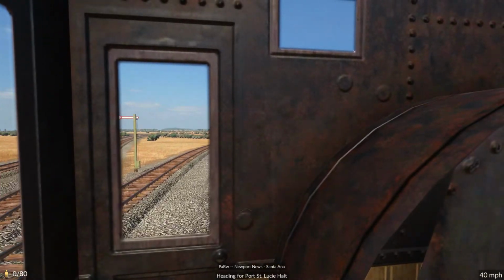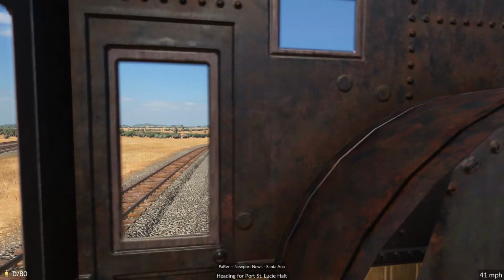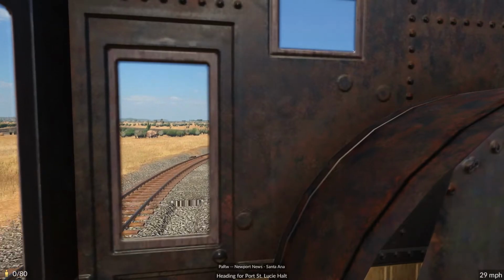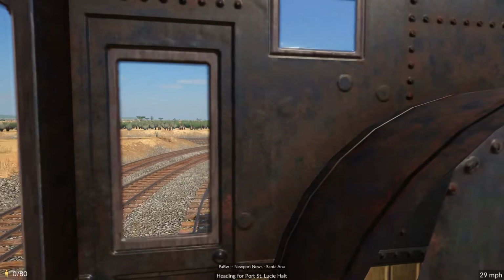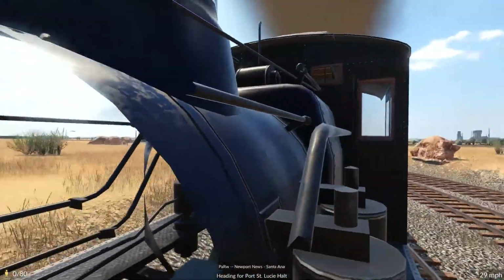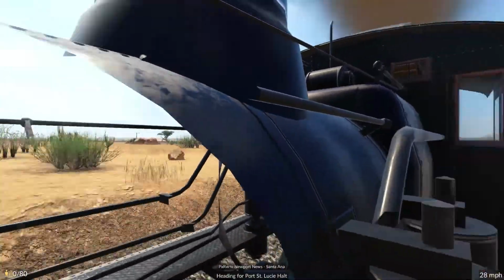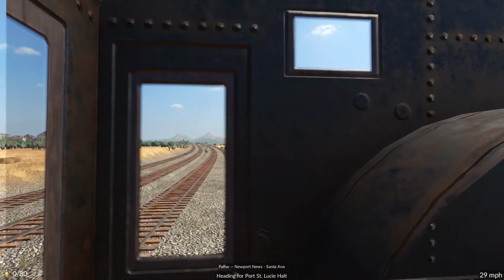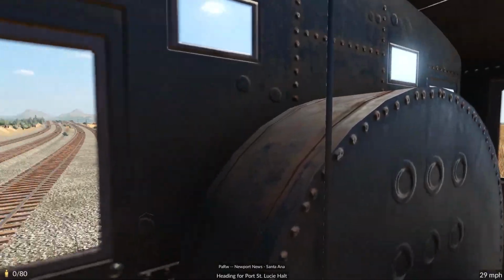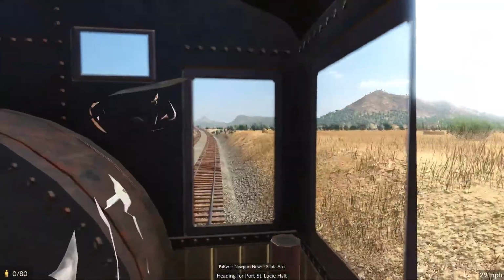But here we go. This is our turn. This is a very tight turn, so we're going to be slowing down to, I think, 20. There you go, 28 miles per hour as we go around this turn. And this is a terrible view. There has to be a better view than this. I'm going to keep looking for a better view.